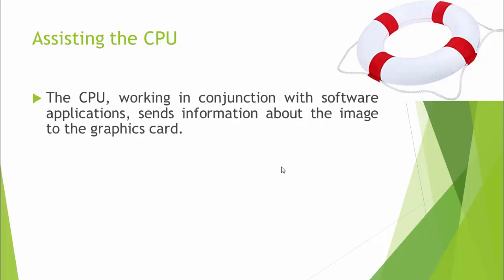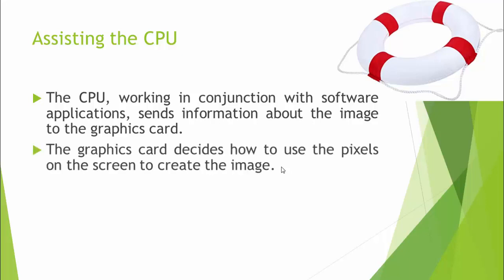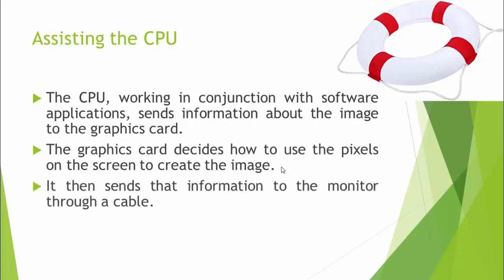So, I alluded to this, the CPU sends information about the image that it would like to see to the graphics card. The graphics card decides how to use the pixels on the screen to create this image. Then it sends that information to the monitor through a given cable. And it can even render three-dimensional images.